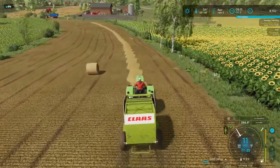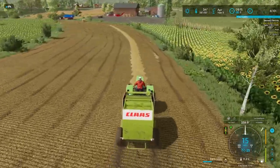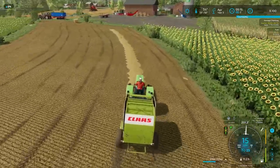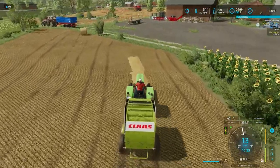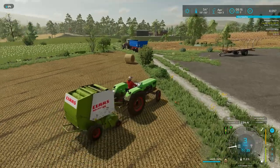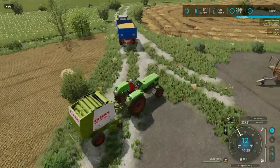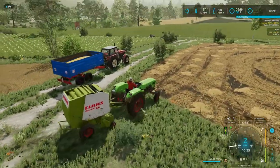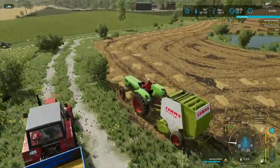Alright, this is the last swath. The combine's on 80% full, so we'll get this field finished. We'll jump in the Ertzis and we'll go and empty the combine. Can I get another barrel out of it? Then we'll get the front loader back on and we'll clear that field and we'll get it re-drilled.